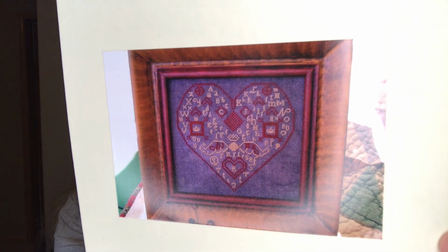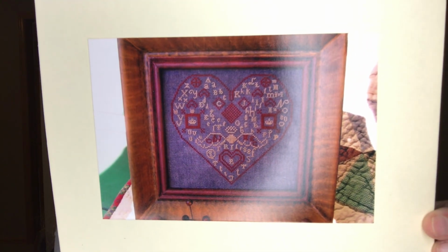The next one is My Full Heart, a tiny heart full of letters. And this one's by Hands to Work, and it was published in, oh shoot, it's not going to tell me. But I really like this one. Look at that. Isn't that unique? It's called A Tiny Heart Full of Letters. The model was worked on 40-count ink spot black linen by R&R Reproductions using one strand of needlepoint silk over 2 threads of linen. The medallion in the center of the heart is stitched using Algerian eye stitches with one strand of needlepoint silks over 4 threads of linen.